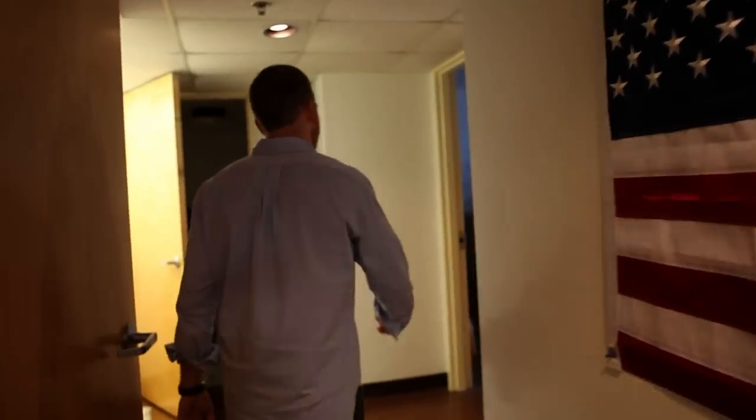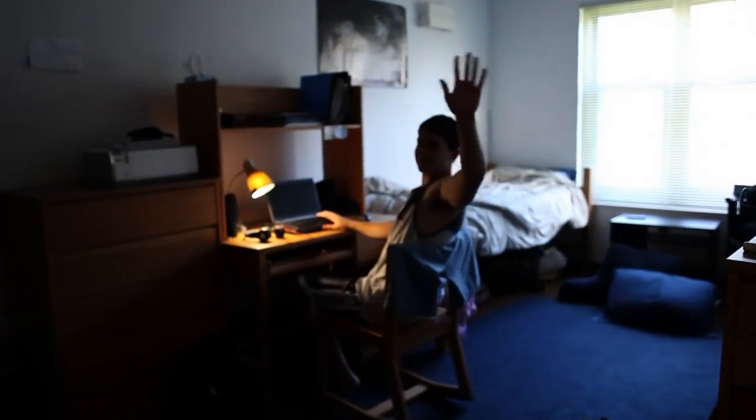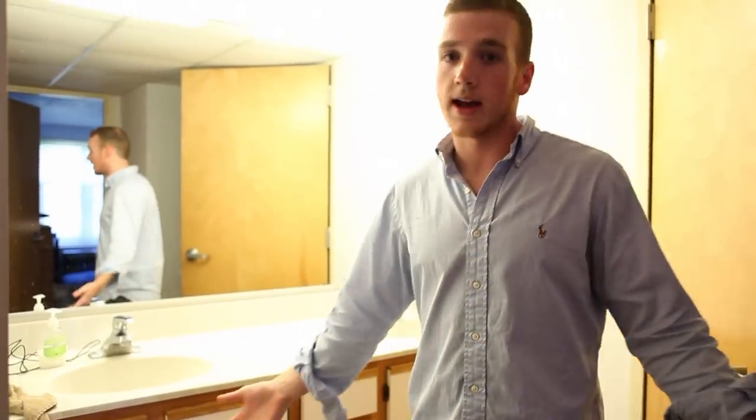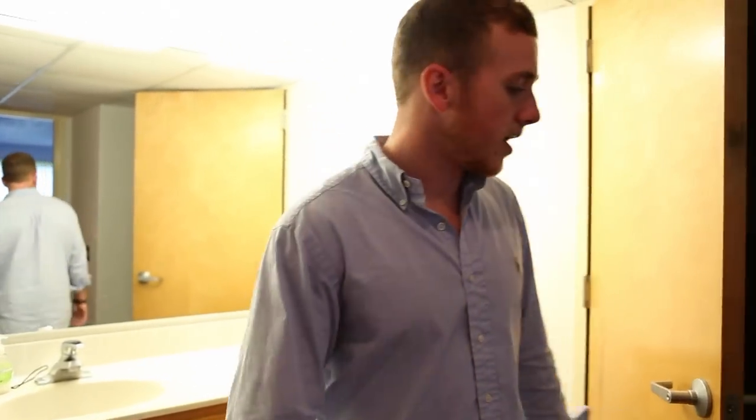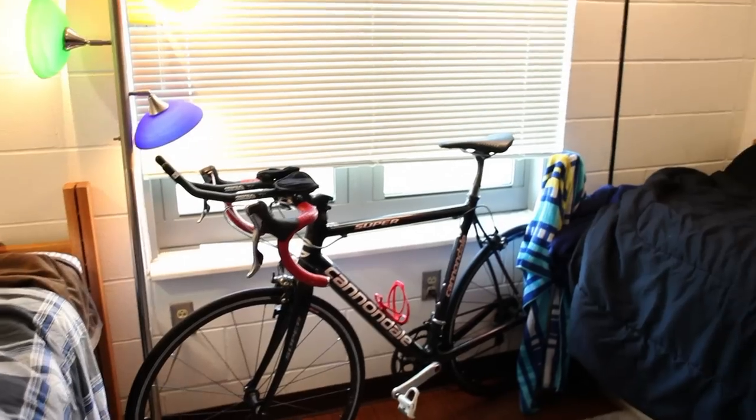American flag, USA. This is my roommate's room, that's Gene. Hey everybody. We got two sinks in the, whatever this is called, hallway, I guess. We got a full bathroom with a shower, and because we're in Gallen, if you turn around, there's another full bathroom with a shower, which is pretty cool. So now we can check out my room and see where I live.